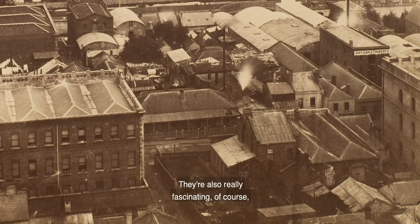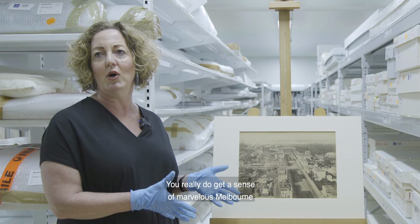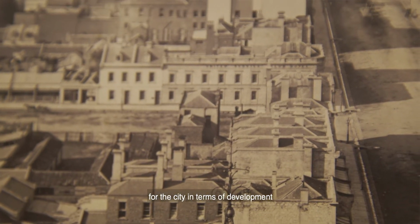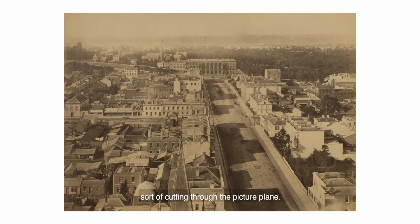They're also really fascinating, of course, in terms of our insights into Melbourne at this time. You really do get a sense of marvellous Melbourne and what the gold rush had meant for the city in terms of development, with this really wide boulevard of Collins Street sort of cutting through the picture plane.